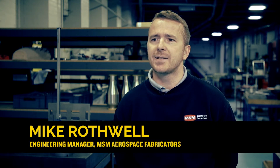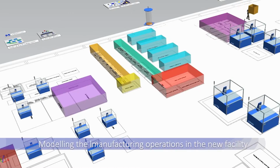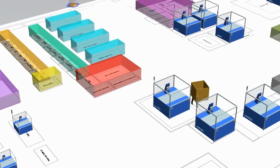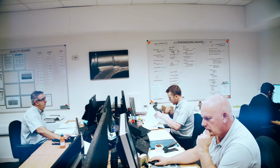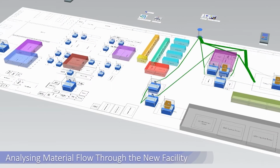So with the help of the funding from Made Smarter, that's helped us to create a digital twin of our current factory, a 3D model of our factory. We can work out value stream maps, we can work out where things properly need to be placed, rather than upstairs, downstairs. Since the business has grown, we've invested in a lot of equipment and plant that's worth a lot of money, and we'll be able to link the plants together, the piece of kit together, so when we come to build a new factory, we know where everything fits.